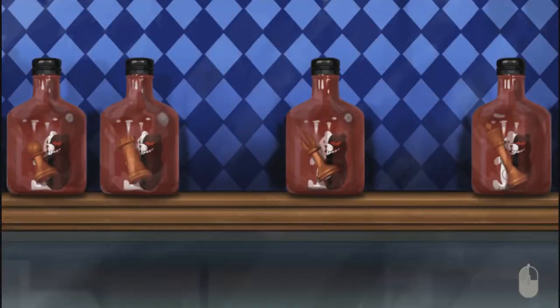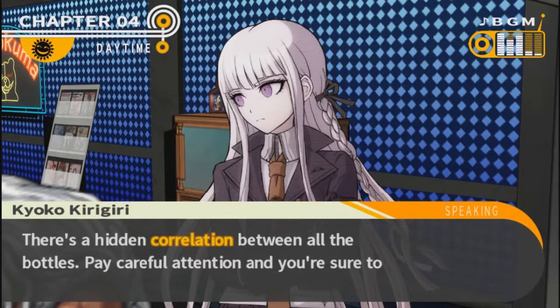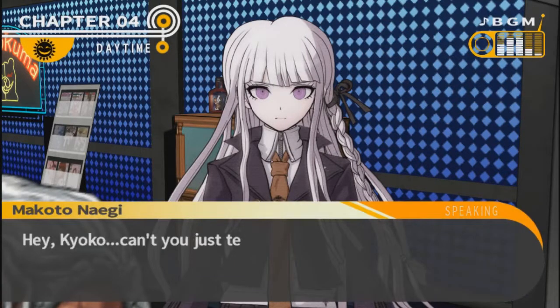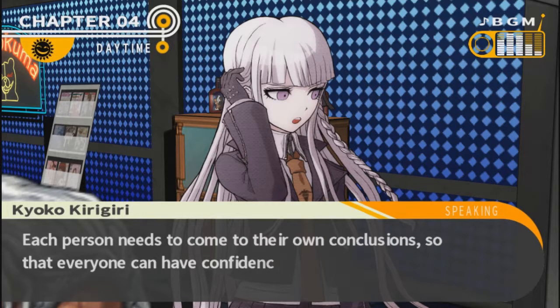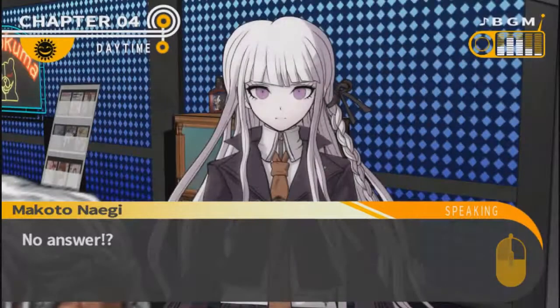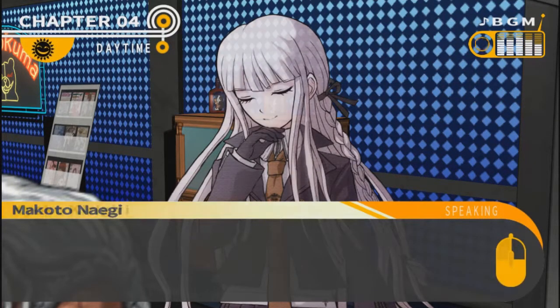Something new, something new. Hey. So did you figure it out? There's a hidden correlation between all the bottles. Pay careful attention and you're sure to find it. Correlation? Hey Kyoko, can't you just tell me what it is? I don't mind guiding you towards clues, but giving you my conclusion isn't a good idea. Each person needs to come to their own conclusions so that everyone can have confidence in the outcome. And it's not just because you don't trust me, right? No answer! I do trust you to a degree, otherwise I wouldn't have told you anything to begin with.